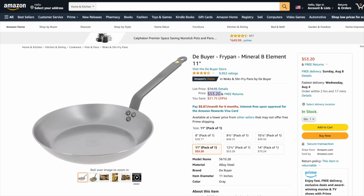Three years ago or so, I bought my Mineral B, which is a pretty thick skillet. It's a little bit higher in quality, and I think I bought that for around 65, 70 bucks. And then I ended up getting a Matfer 12-inch skillet, which was on sale at around 55 bucks. So a few years ago, their prices weren't too bad.